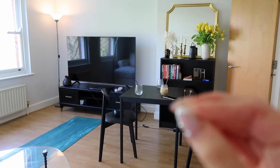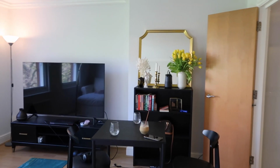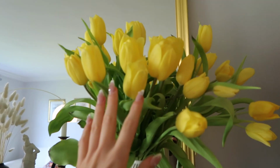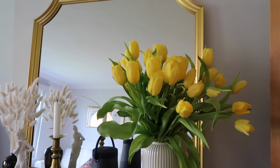The long-awaited table is still not here. I think it's gonna come this week, which I'm very excited about. I really like the look of this bookshelf right here. I got both the bookshelf and the mirror from IKEA, but on top here I got these tulips from my dad when he was visiting the other day. I think they're so pretty, they go so well here.